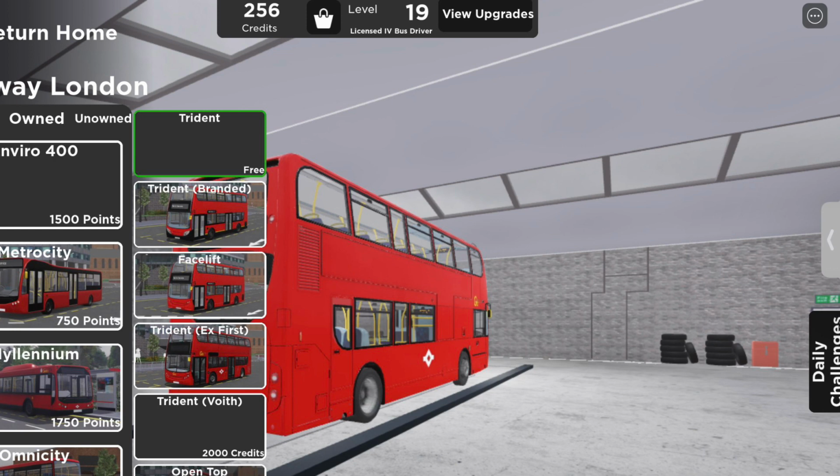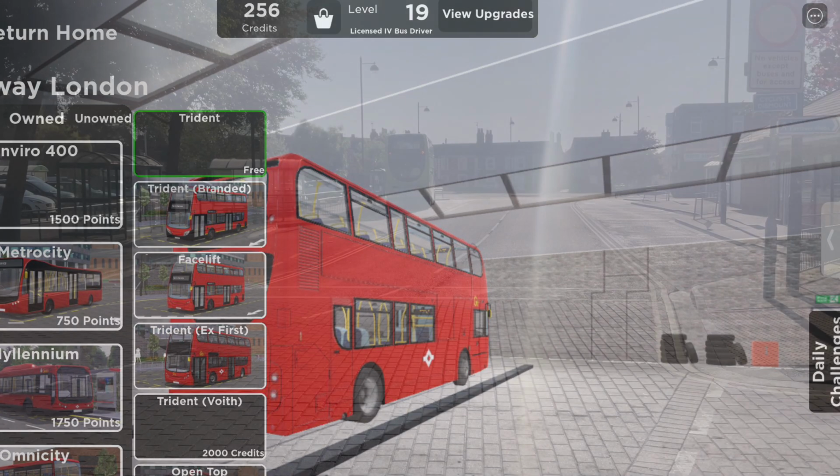First of all, many of the proper companies in Croydon, such as Go Away, which is what I have on screen here, have had lots and lots of new buses. As we can see here, I'm on the Enviro 400 page, where there are lots and lots of new variants, including a Trident X First, which means it's not sounding like a Trident voice, but it's now sounding a bit like this.